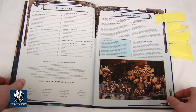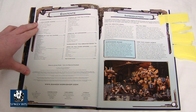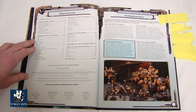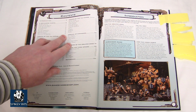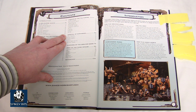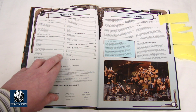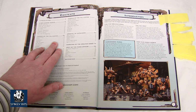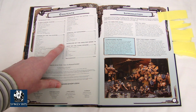So here's the contents of the book, just kind of standard 40K Codex introduction. A New Empire Dawns, which is the fluff section. Forces of the Tau Empire, which is quote unquote the bestiary, where you get the idea of what all the units do. Continued, the Arsenal, which is basically the war gear list, where it goes over the different types of weapons, as well as the battle suits, the battle systems, the vehicle battle systems, and signature systems, which are each one per army. Warriors of the Greater Good, which is basically the showcase of all the colorful and very well done models.